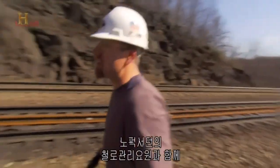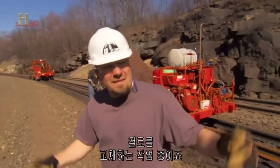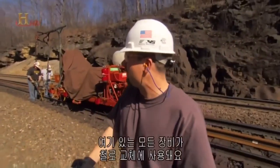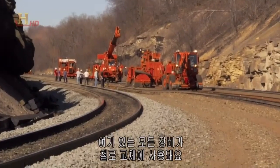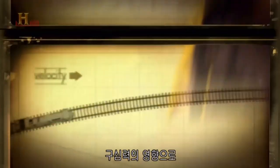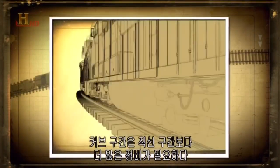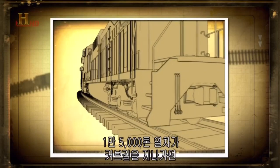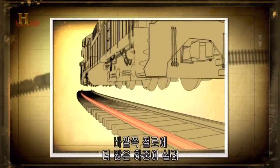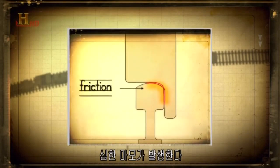We're here at Bennington Curve in Altoona, Pennsylvania, with one of Norfolk Southern's rail gangs. What they're doing is they're replacing the track. All this equipment you see here is going to be used to replace this rail. Because of the effects of centripetal force, curved tracks need more maintenance than straight ones. When a 15,000-ton train whips through a curve, more of its weight presses against the outside rail, causing a lot more wear and tear.